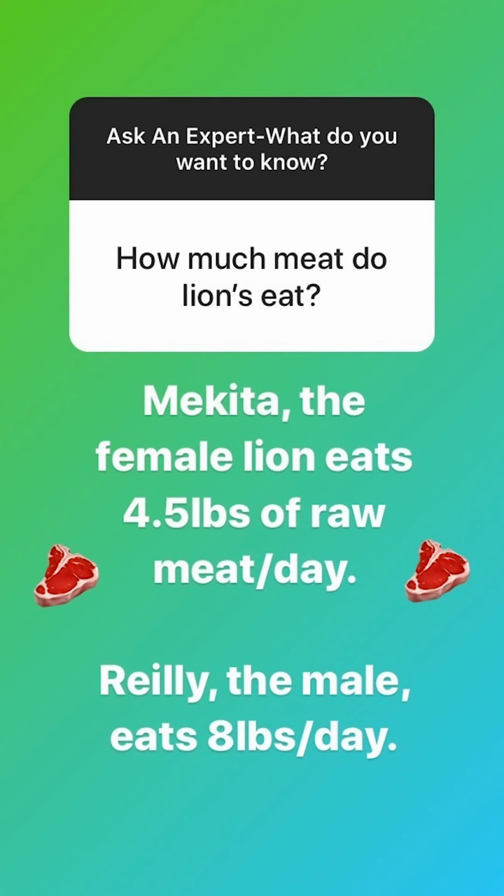The ocelots and all of our cats on park eat a raw meat diet that's formulated for felines. They also eat fish and mice, and being small cats, they eat just under a pound of food a day.